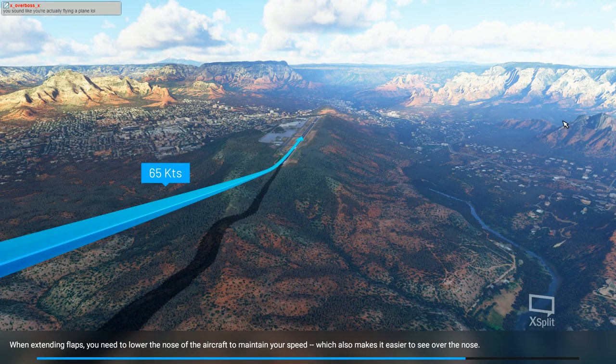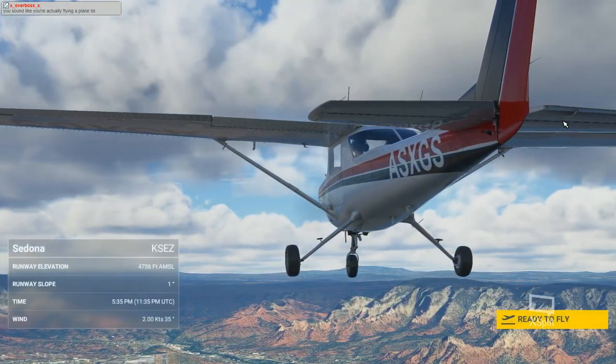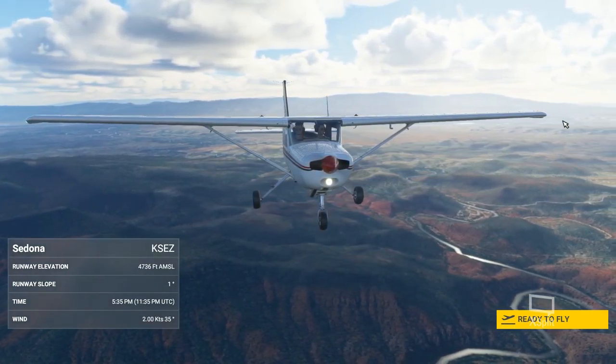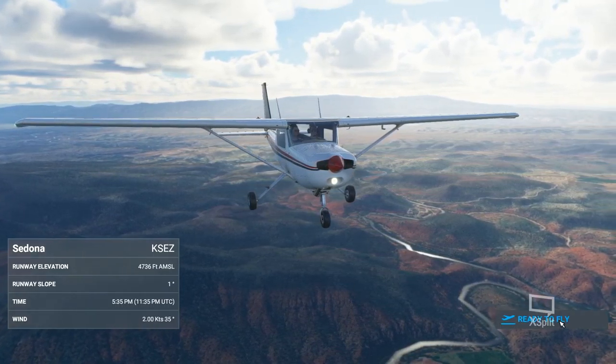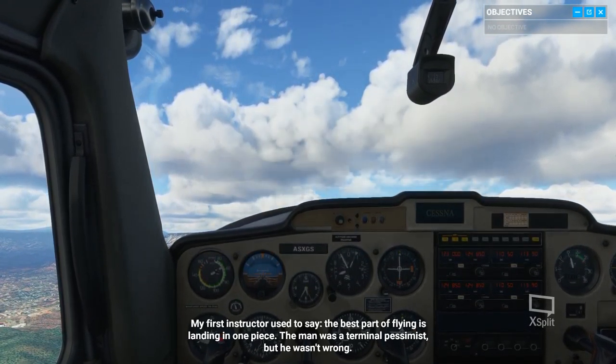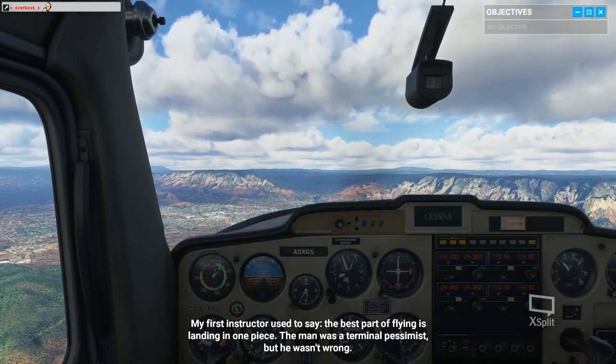Sound, yeah, with the Turtle Beach headset, it's the real deal. And there goes another plane. I don't know if we've been having a death counter, but I think we're up to like 8 deaths in the tutorial now. My first instructor used to say the best part of flying is landing in one piece. The man was a terminal pessimist.